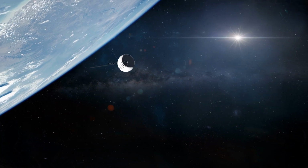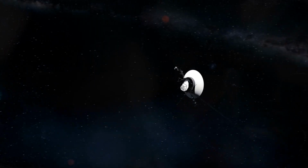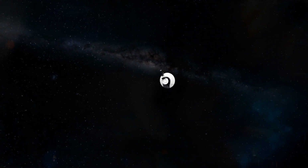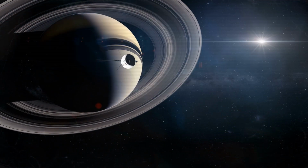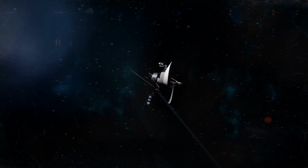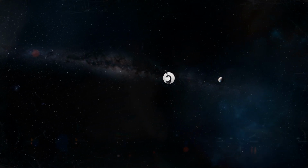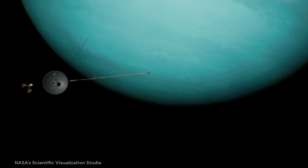Launched in August 1977, Voyager 2 embarked on its ambitious journey through the outer solar system. Its main mission was to study Jupiter, Saturn, Uranus, and Neptune. After almost 10 years, when the spacecraft briefly visited the planet Uranus in January 1986, it offered us our first ever close-up look at the mysterious ice giant.